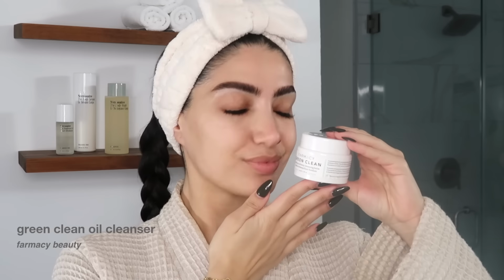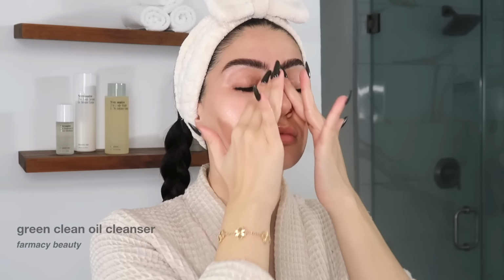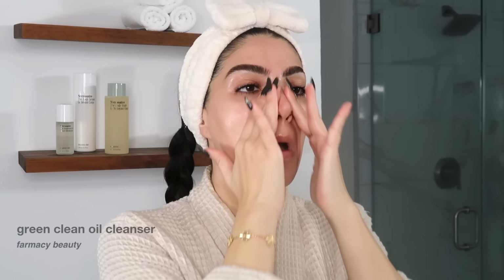Make sure to always wash your hands before doing skincare, and let's jump right into my PM routine. First thing I do is double cleanse, starting with an oil cleanser. I'm using this one by Pharmacy Beauty. This has turmeric and papaya enzymes that really help with removing all of that makeup off at night. Even if you're not wearing makeup, all of that oil and dirt and SPF that sits on the skin must be taken off, because if not, they will continue to clog the pores.